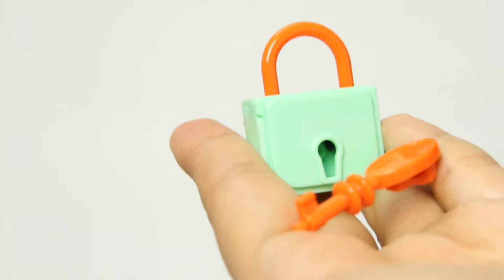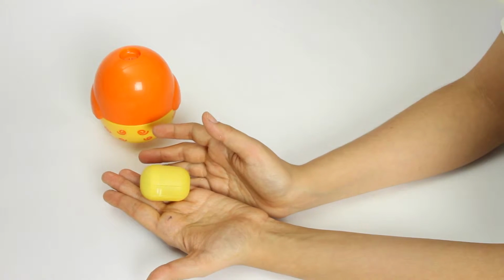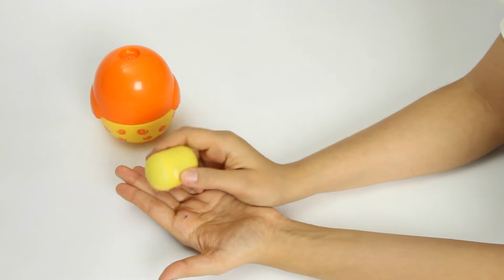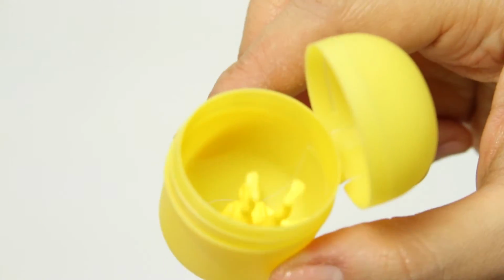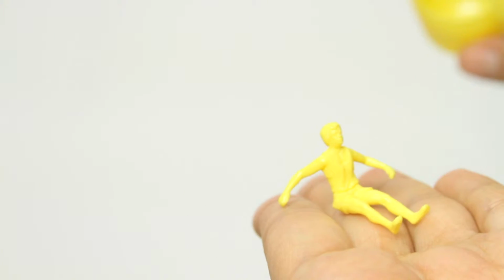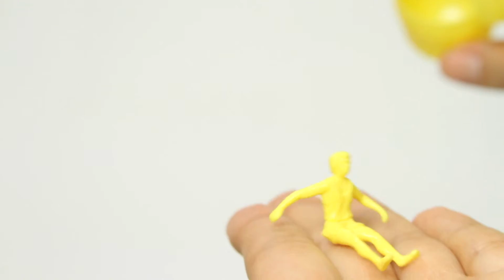Pretty cool, right? Oh, the last one. So, are we sure? Yes? Okay. I wonder what's there. Save it for later? Okay. Ah, just kidding. Let's see. Huh? Oh, there is something there. Oh, it looks like a guy that is sitting by the beach. Where is my surfboard, dude?